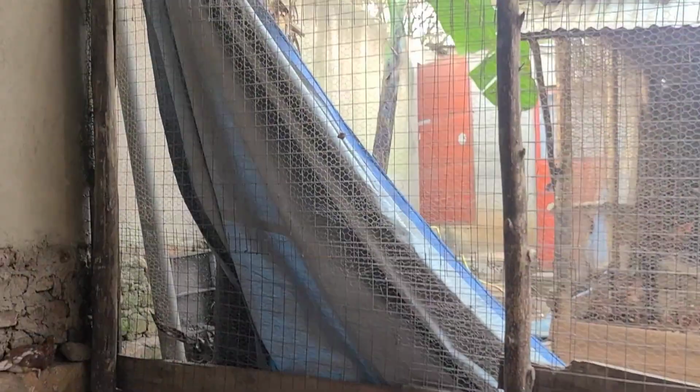So right there outside, if you can see through the chicken house, that is the labor quarter. That's where the workers who are working on this farm sleep. That's how Kevalla Farm looks like, and that is how I'm able to raise 2,300 birds on a small piece of land.